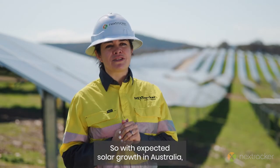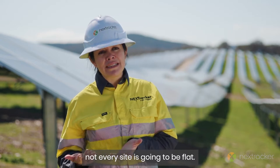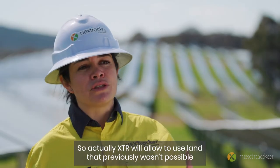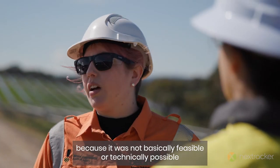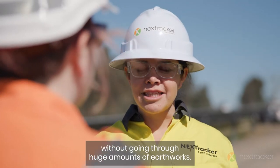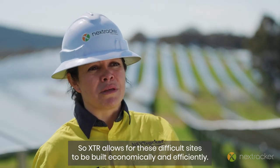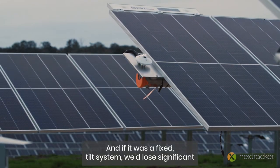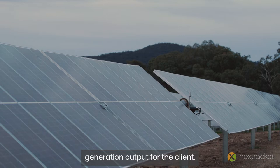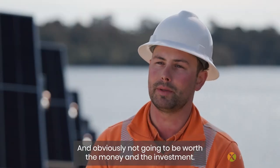So with the expected solar growth in Australia, not every site is going to be flat. So actually XTR will allow us to use land that previously wasn't possible because it was not feasible or technically possible without going through huge amounts of earthworks. So XTR allows for these difficult sites to be built economically and efficiently. And if it was a fixed tilt system, we'd lose a significant generation output for the client and obviously it's not going to be worth the money and the investment.